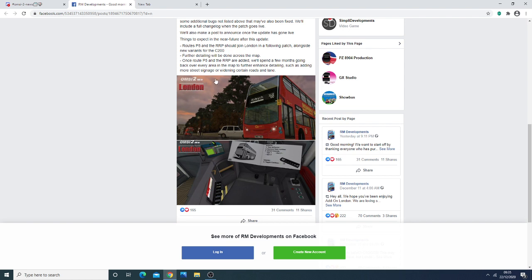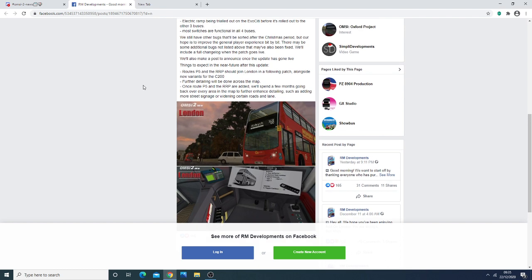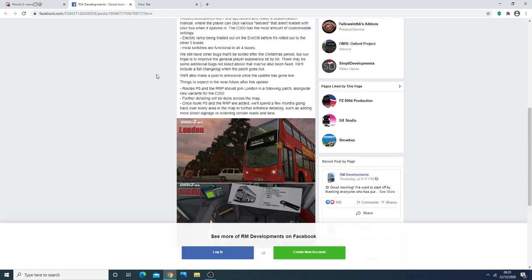So to add street shine, it's widening certain roads, because people were complaining, some bus drivers that drive in London. I think there was one particularly in Felsham that mentioned that the roads in London are a bit too tight compared to real life, so that might be changed. And lanes, I'm guessing this might have something to do with the chrono functions. The only thing here I'm wondering is there's no mention of extending the 68 to 59 to Euston or extending the 415 to Old Kent Road. I'm not sure if this is going to happen or not.